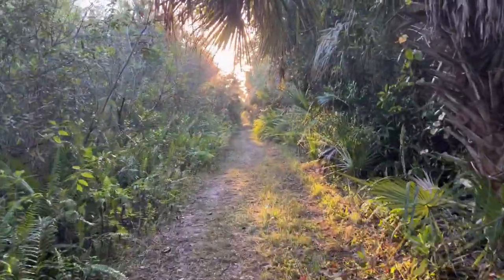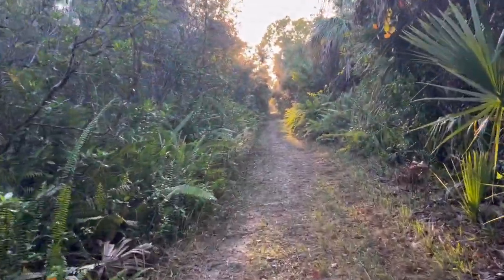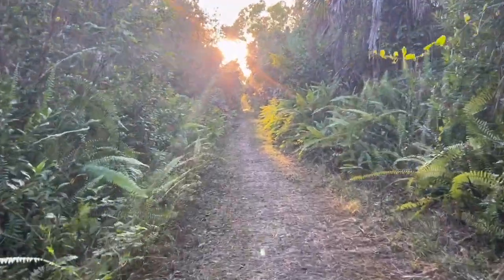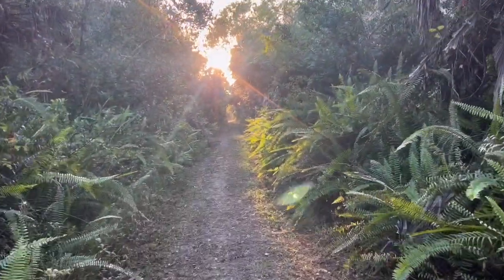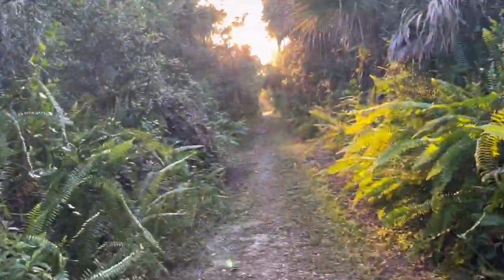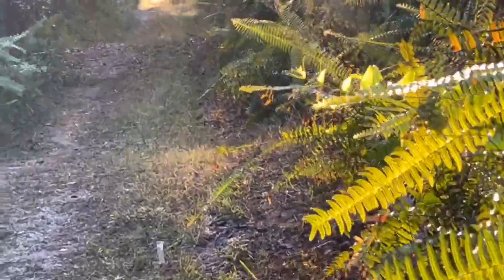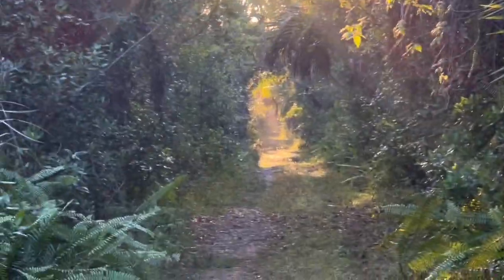Okay, I'm walking back. Sun's getting low in the sky. I was back in there a couple miles at the Fakahatchee Hilton. So trying to hightail it out of here. And it's still pretty though. Nice sun and the ferns. Cool little walk out of here.